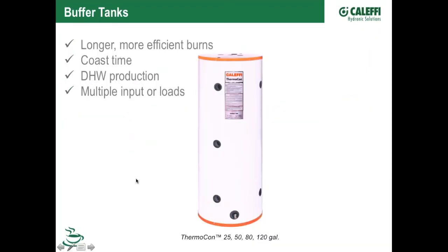Buffer tanks. Now, a buffer tank is something that can work in all these different technologies. And really what we're doing here is think of it as a thermos bottle. So if we're going to store our energy, we want to keep it in a well-insulated vessel so we don't lose so much of that heat energy. So a buffer tank is what we call that.